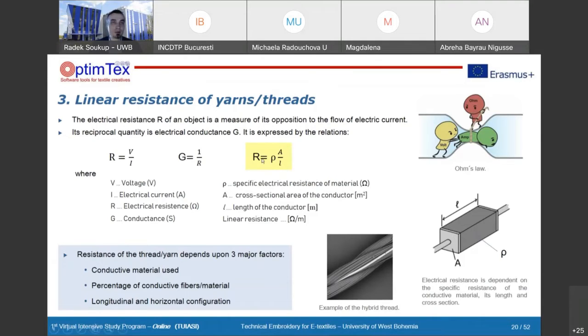The resistance is in ohms, but when we want to characterize long threads, it's better to say that the resistance is some value, for instance, 4 ohms per meter. So then linear resistance is ohm per meter. It means that we are speaking about the resistance for the distance of 1 meter.